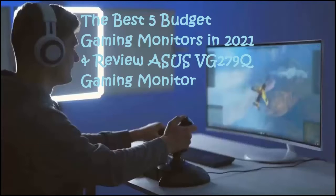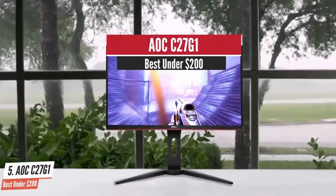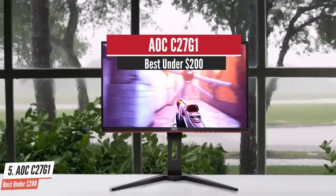The top 5 best budget gaming monitors of 2021 and review of Asus VG279Q gaming monitor. Number 5. AOC C27G1, best under $200.